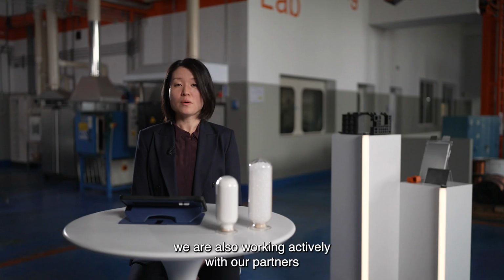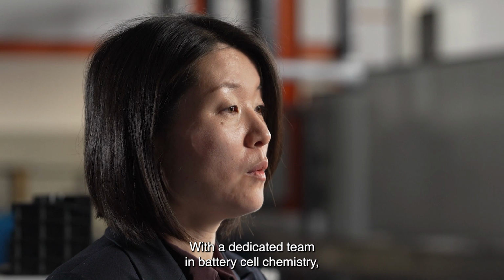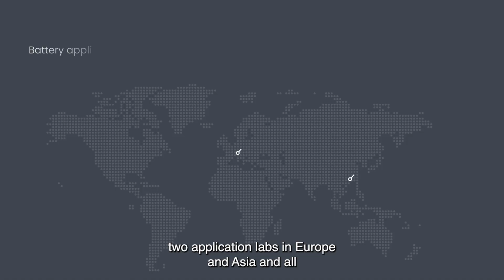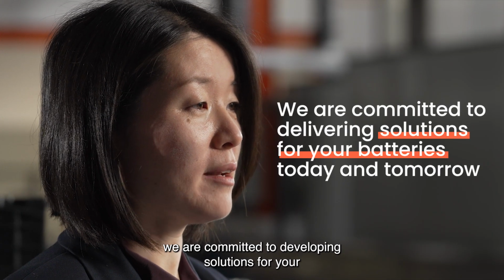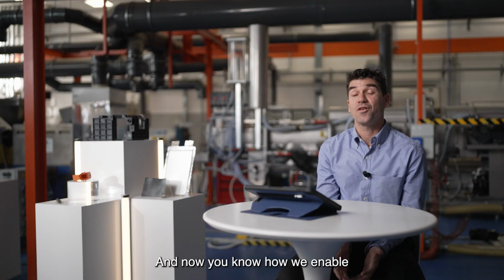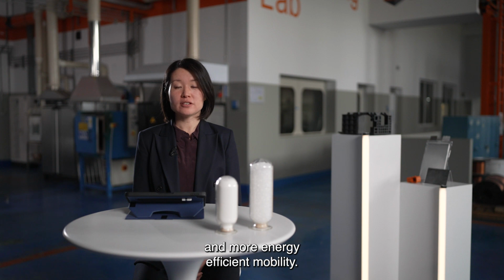At the same time, we are also working actively with our partners in battery recycling technology. With a dedicated team in battery cell chemistry, 2 application labs in Europe and Asia, and scientists around the world developing new molecules, we are committed to developing a solution for your battery today and tomorrow. And now you know how we enable cleaner, safer, and more energy-efficient mobility.